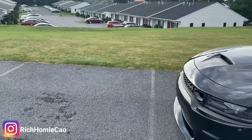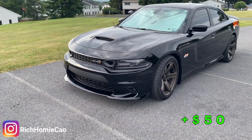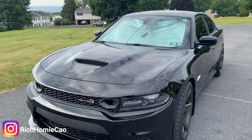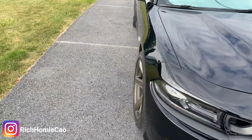I got that from a friend for about 50 bucks, which was good. They usually go for pretty expensive on, you know, Amazon, eBay, for around like 110, 120. So I'm definitely glad I got that deal. Other than that, I think that's all I bought.